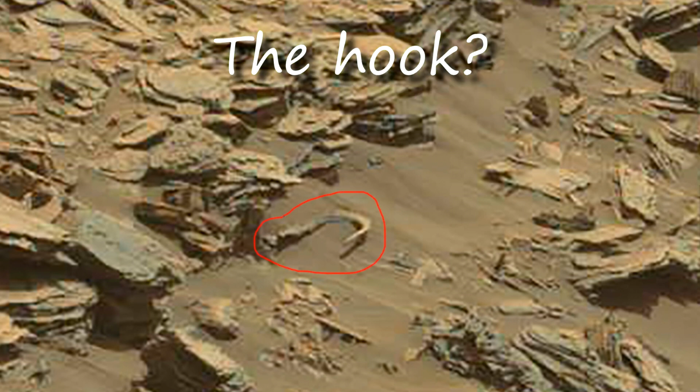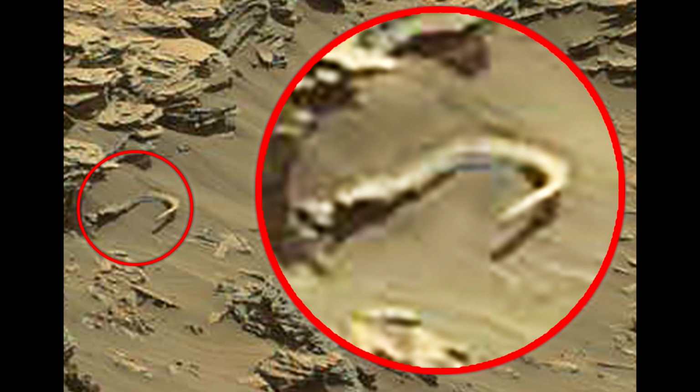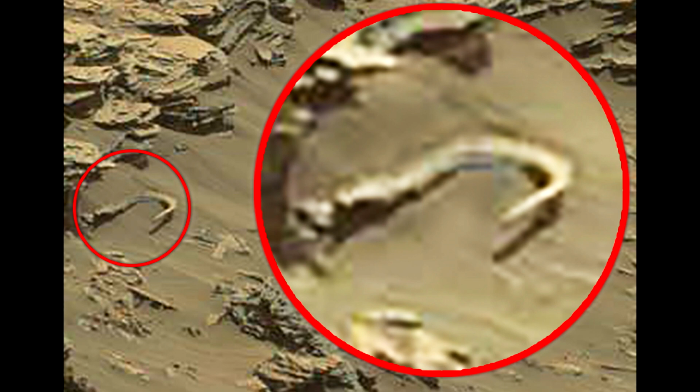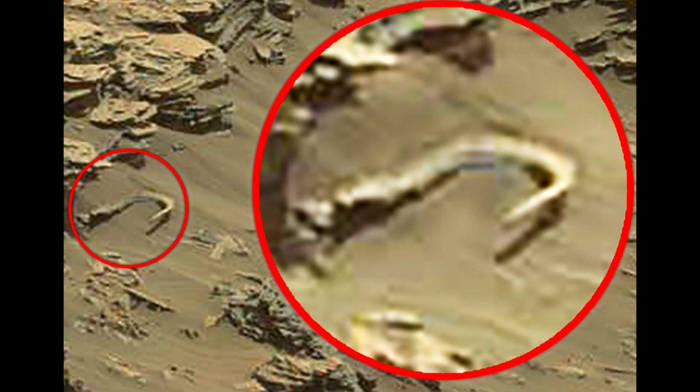This hook may have been an animal's horn, so it has been preserved. This object clearly stands out from the environment, and I think it was also a tool. Such a hook with such a bend could be useful for various purposes. I think this is another tool of the ancient Martians.